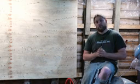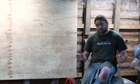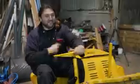So the first thing we had to do was to lift the first car off its frame. And this proved to be a bit more challenging than we first expected.